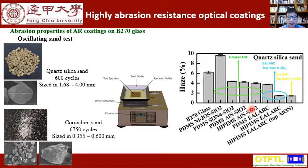After the bare test, the haze values were about 10.4%, 7.6%, 4.2%, and 4.0% respectively. For pulsed DC magnetron sputtering ELRC, HiPIMS ELRC, and HiPIMS ELRC with aluminum oxide top layer, the haze values were about 3.9%, 1.3%, and 1.3% respectively. The ELRC by the HiPIMS process has the lowest haze compared to other designs or other processes.